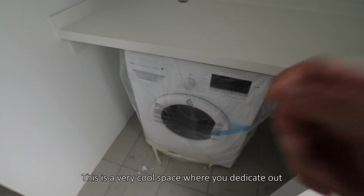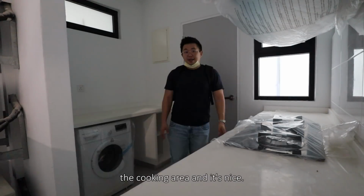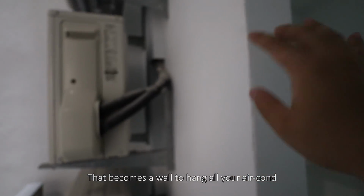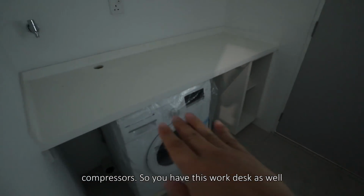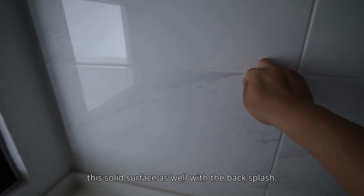So this is a very cool space where you dedicate out the cooking area, and it's nice. Well, besides the structural element here. And then becomes a wall to hang all your aircon compressors. So you have this work desk as well. Here is where you do your laundry, and you have this solid surface as well with the backsplash.